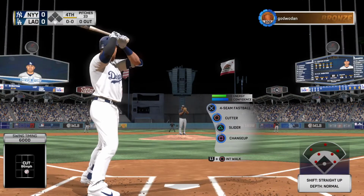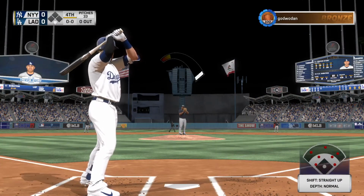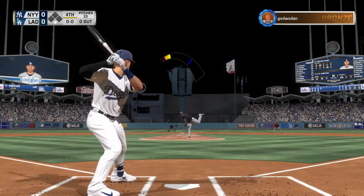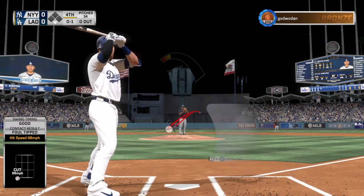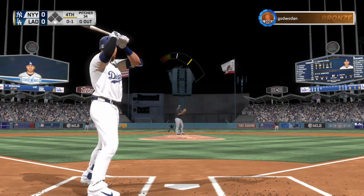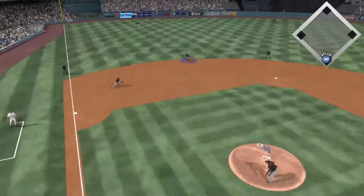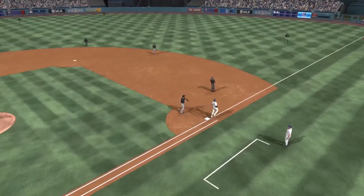Standing in, Trevor Story. He'll start things out here in a tie ball game. Second baseman, Trevor. Here's the first pitch to him. Just does manage to get a piece there as this is bounced foul. Sabathia ready with the 0-1. Hard on the ground toward short. Taken in by Gregorius. No problem here. One away.